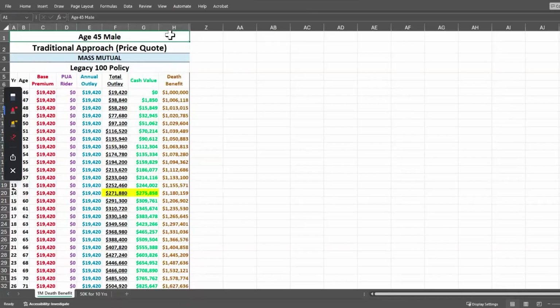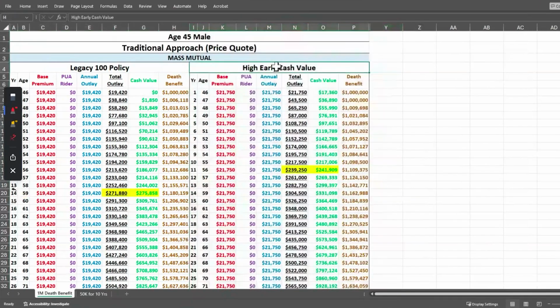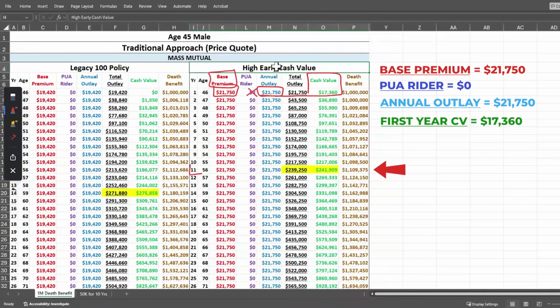Here's the high early cash value policy, which looks a lot better up front because I've got about 80% of what I pay into the policy in cash value. So it's still all premium, no PUAs. There's my first year cash value. The break-even point, however, still takes more than 10 years. It's 11 years in this example.